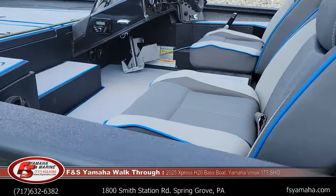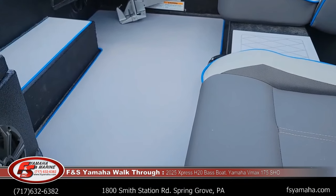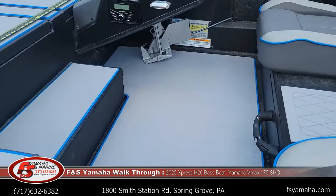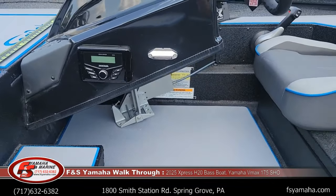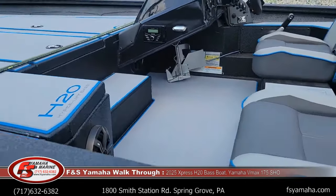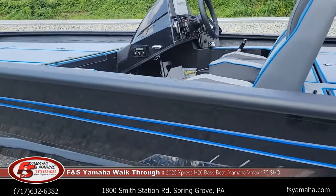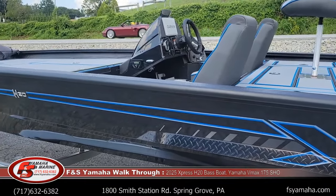Upgrade though with this is I got sea deck down in the cockpit, which is an upgrade. Kicker stereo, 2 speakers, another upgrade. This has the electronics package. So with the electronics package, you get upgraded fish finder and trolling motor.